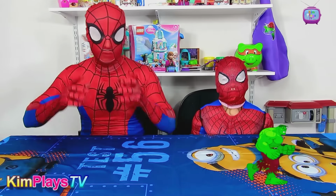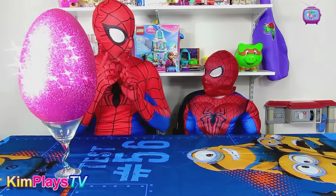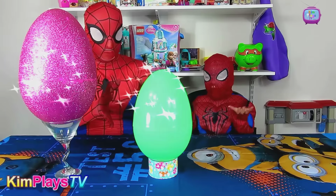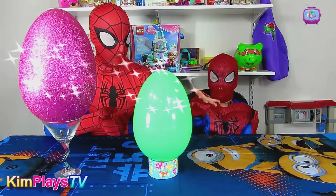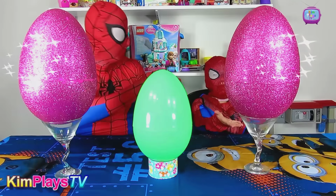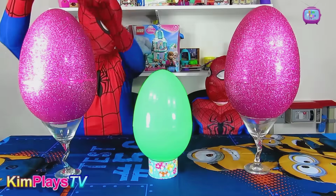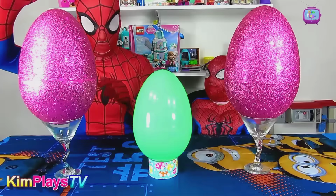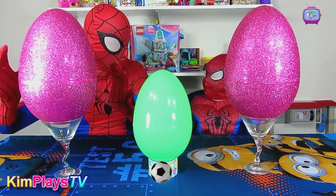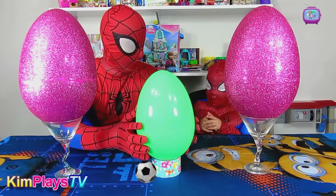Today we have a surprise! No, it's two surprise eggs! Whoa! Look! It's actually two surprise eggs! Whoa! I like it! It's so beautiful! Look at this one! Woohoo! So big, pink, and it has glitter! Yes! What do you think it's inside? It's a mystery! We have toys for girls and boys!